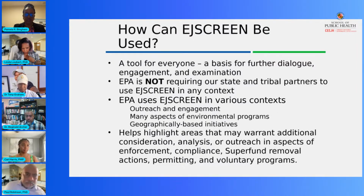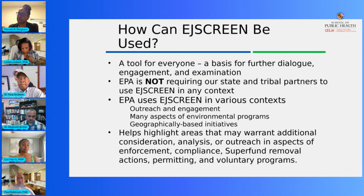Well, we're somewhere in the environment, and so we can use these tools to help us understand and answer that question in a literal way. It also helps to highlight areas that may warrant additional consideration. The idea is that the tool can be used as a screening tool, not necessarily for a specific analysis, but to highlight the risk of where I live or the area I'm concerned with compared to other areas in the country.